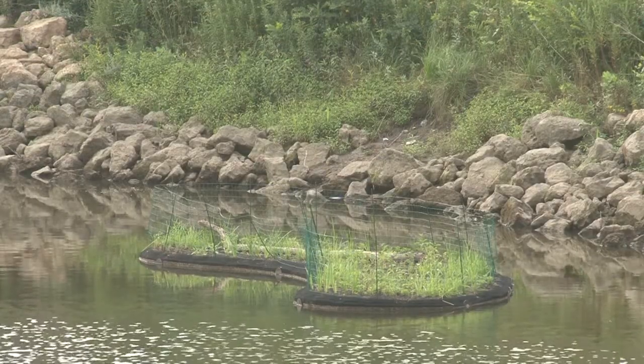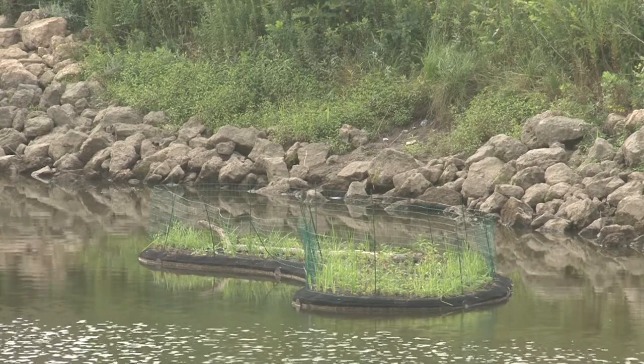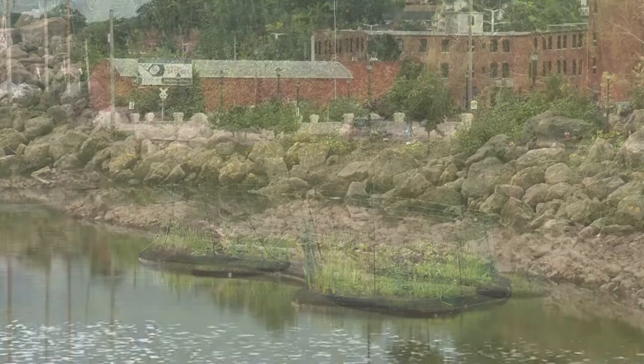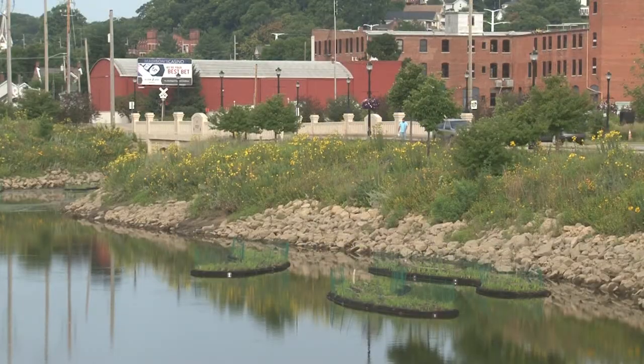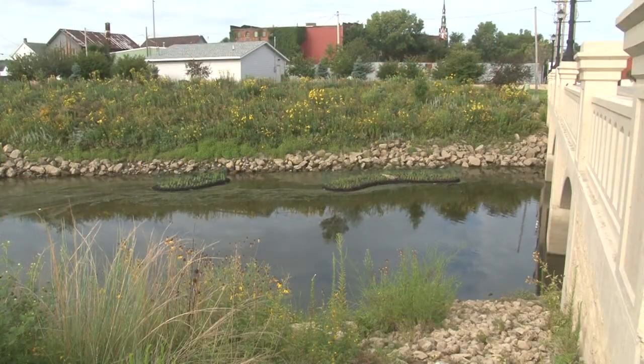One is just places where fish can go underneath and seek comfort from the sun, or kind of moderate the temperature of the creek itself. The other way is just the plants themselves create habitat for animals either below the surface or on top of the surface. And so that's incorporated in these floating islands.